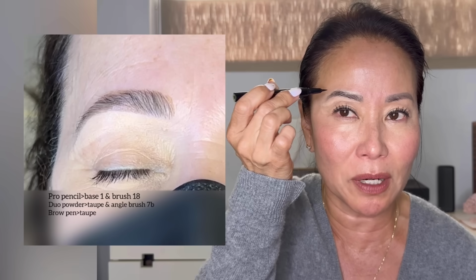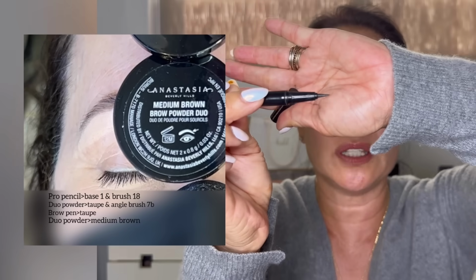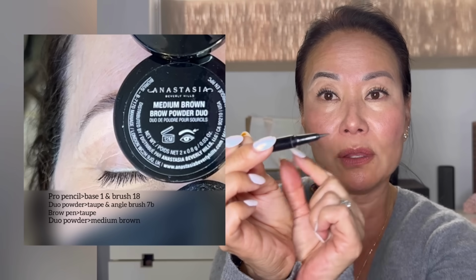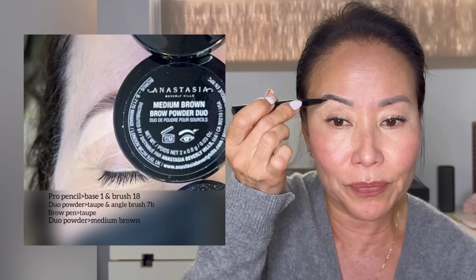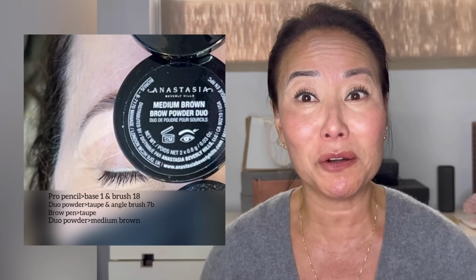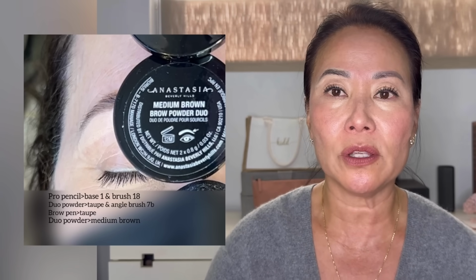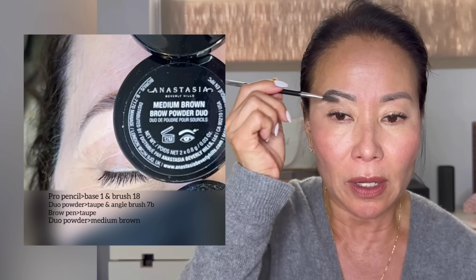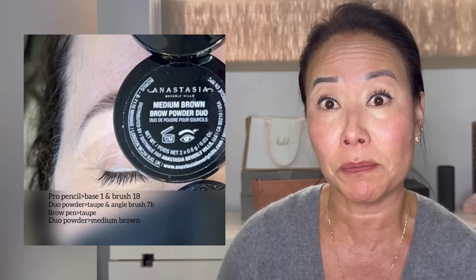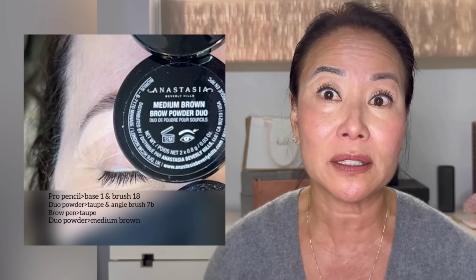Now, when I say tiny bit, I'm just using that little tip of the brush, not the whole part of the pen. So that way you get that kind of fine line. Now I'm using a darker color on her. On me, it'll be the ash brown. Once you've done this and you've spoolied your brow pen, this is the final thing you want to do: reapply the powder, but in the actual color of your eyebrows. For her, it's the medium brown. Like I said earlier, for me, it's the ash brown.